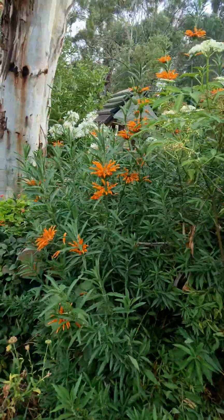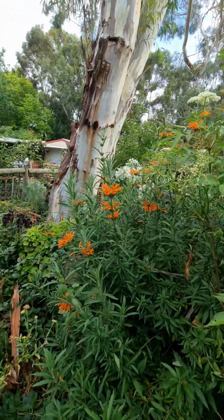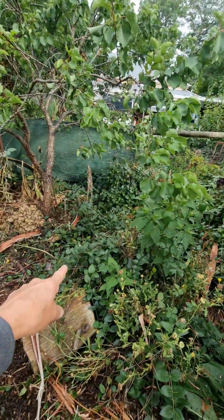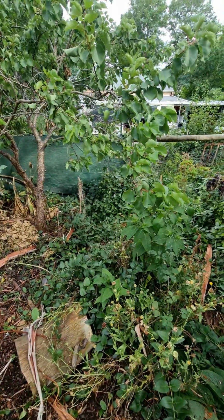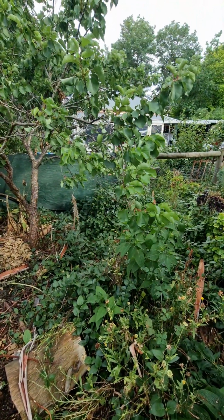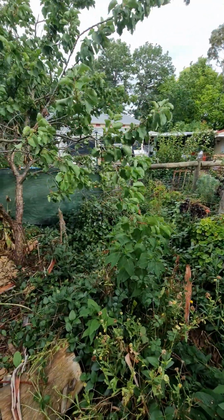Here's the lovely lion's tail. That's looking pretty good at the moment. And this is our vinca creeper, periwinkle, sorry. It's quite invasive. That's got to be culled out of that garden. I'm trying so hard, but it really is a tough one to get rid of.